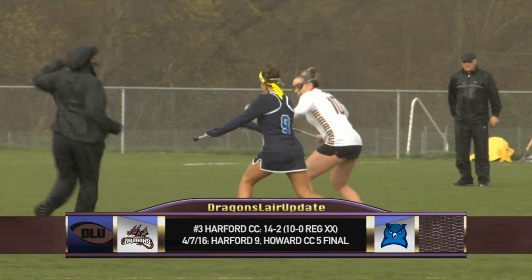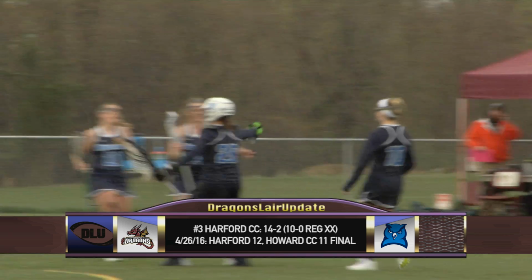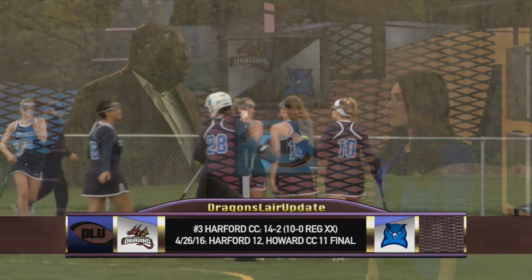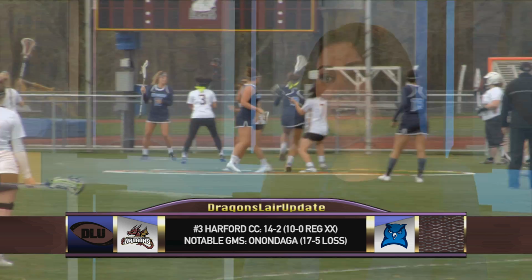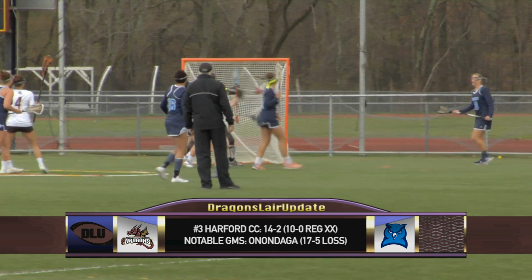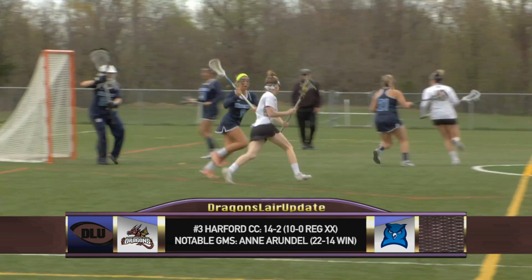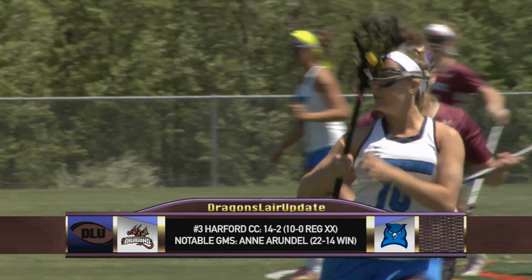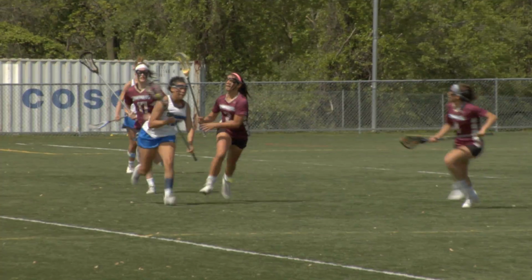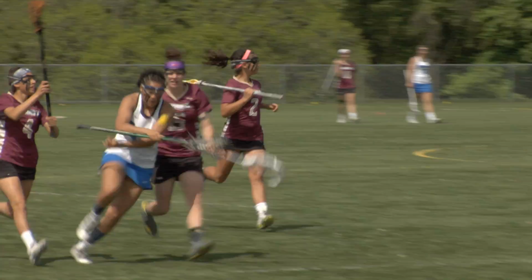The Fighting Owls are also the only team to beat Howard this year, as Harford has 2 wins over the Dragons. Mary Lee, what makes Harford so tough? Cassidy Jones and Lauren Haggerty, they make up a lot of Harford's offense. They use their stick skills to beat the defenders, and they don't just rely on their athleticism. I expect this to be a physical game, and play calling is going to be a key factor. Howard and Harford battle for the Region 20 District B championship. Let's go to the Dragons' Lair.